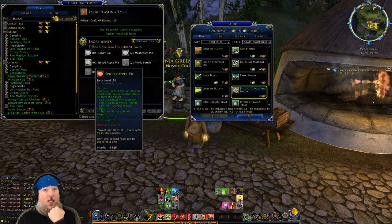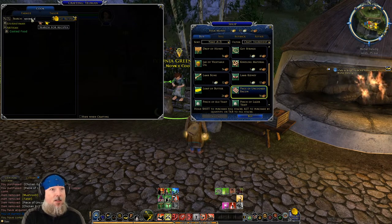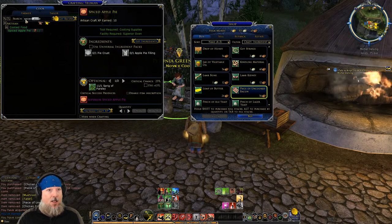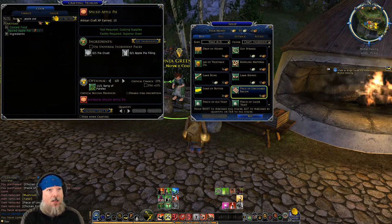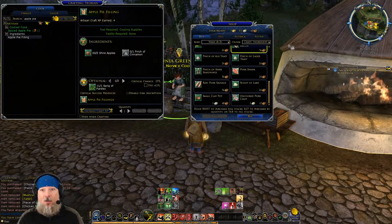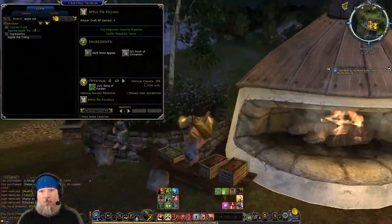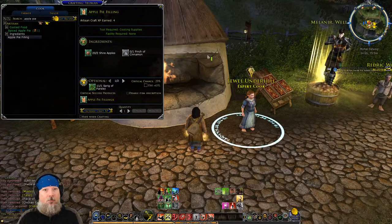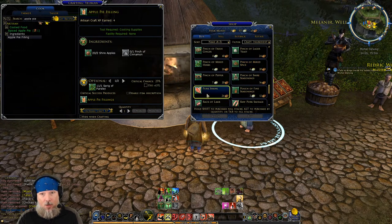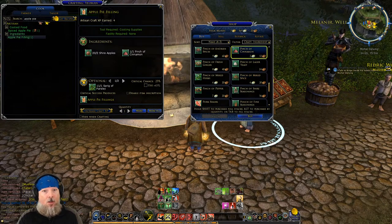Okay, so I need to make a spiced apple pie. Okay, apple pie filling. Pinch of cinnamon, which I'm gonna buy off the other vendor. Ingredients. Pinch of cinnamon.